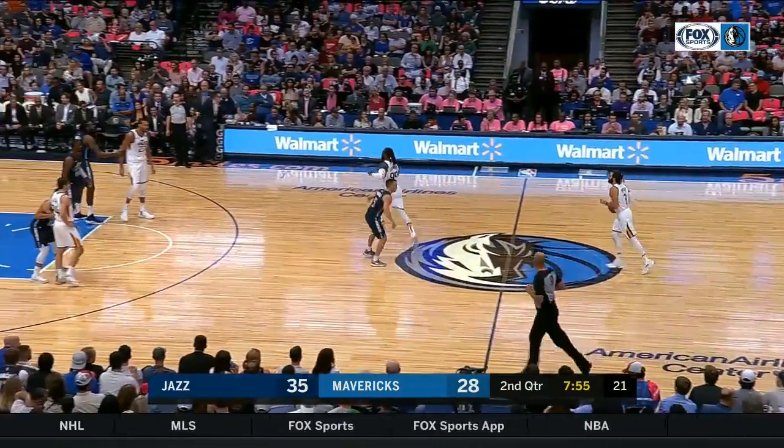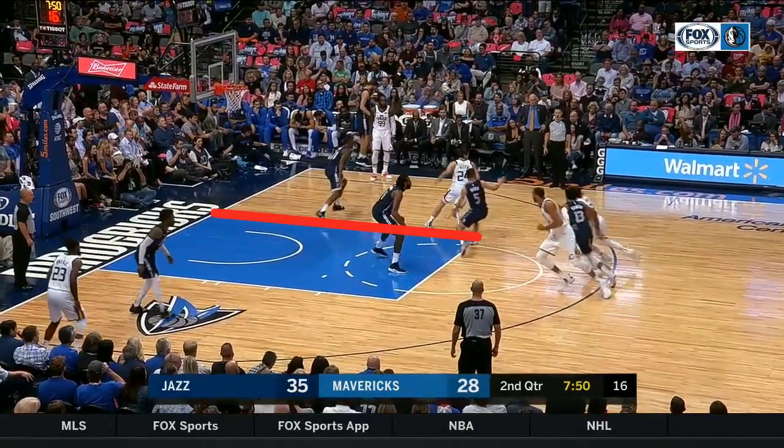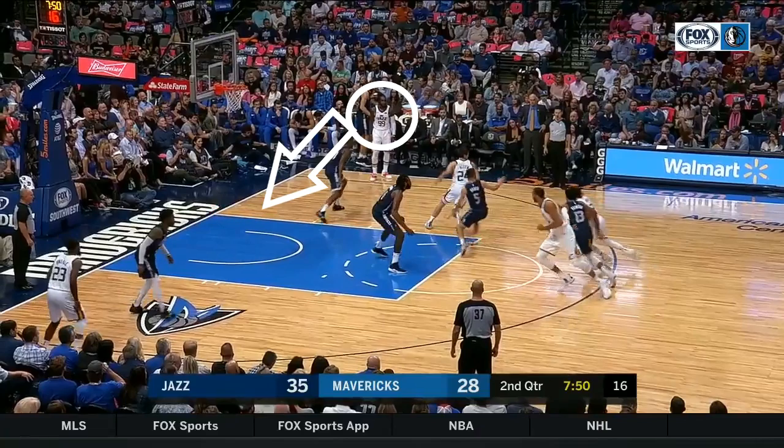Let's get to some more cuts. So here Rubio runs a pick and roll and drives right along the lane line, and as he's doing this is a great opportunity for a cut from the corner, and Crowder times it nicely and gets a layup.